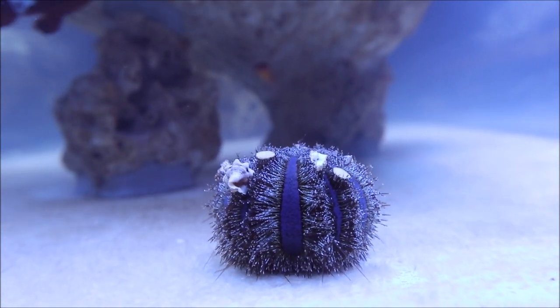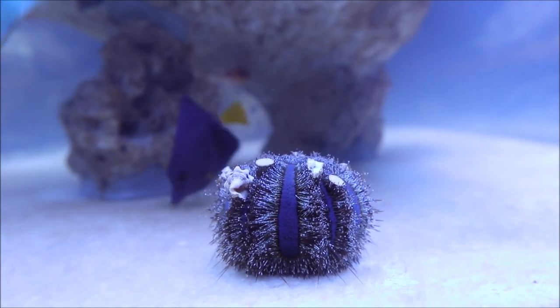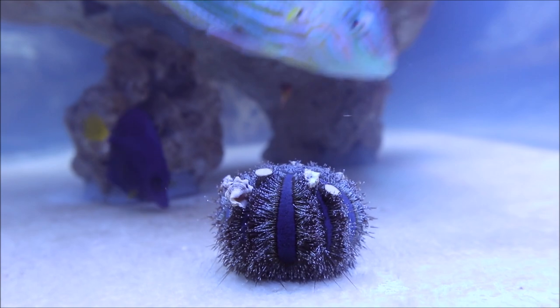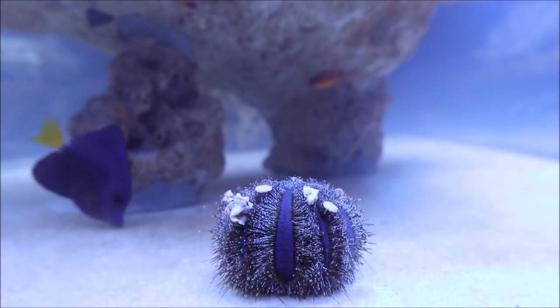But I wanted to show you my tuxedo urchin. I have decided to name him Gilly because he tries desperately to hide himself. However, he's not very good. That snail shell on him is not fooling anyone. Now let's get to the video.